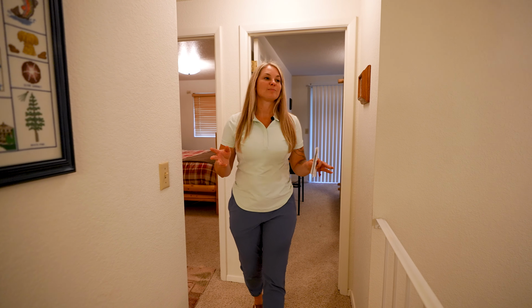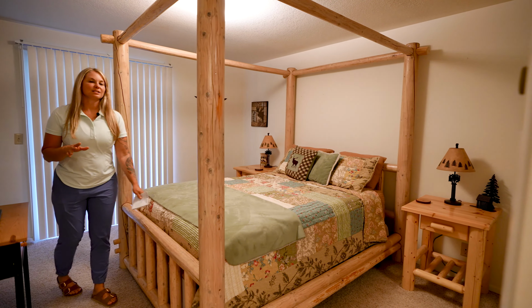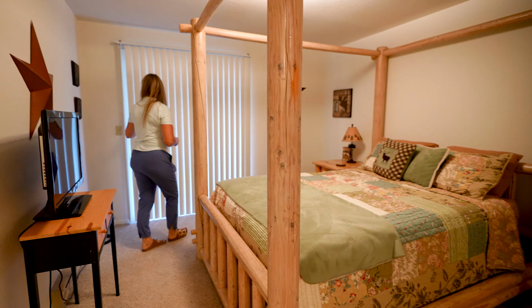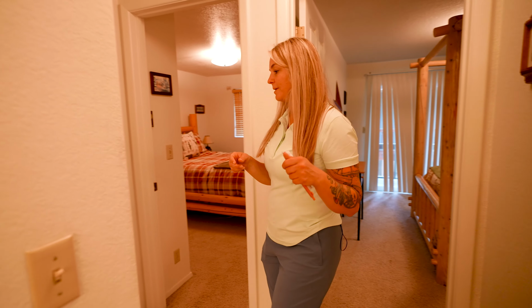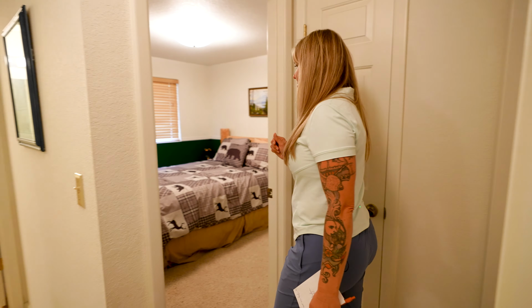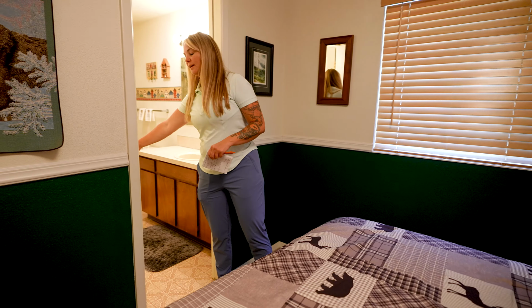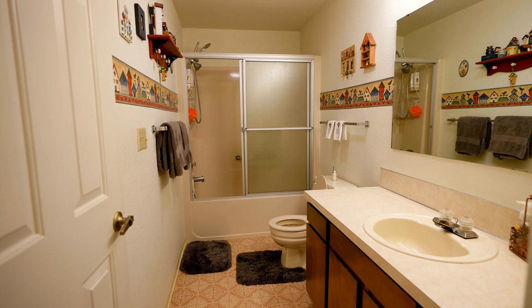So all 3 bedrooms are located on the 2nd floor. You've got bedroom number 1, and this particular bedroom does have a balcony that goes out to the patio area. This condo also has electric baseboard heating. This is the 2nd bedroom, with a really big log bed. It is being sold fully furnished. And then this will be the 3rd bedroom. The 3rd bedroom has access to the bathroom, and there's another access point from the hallway right when we came up the steps.